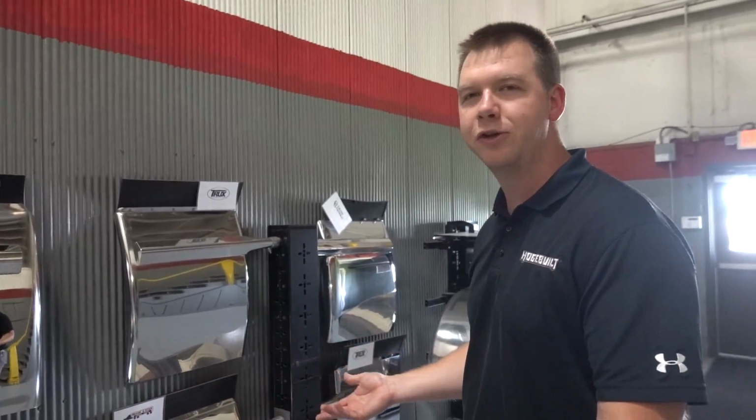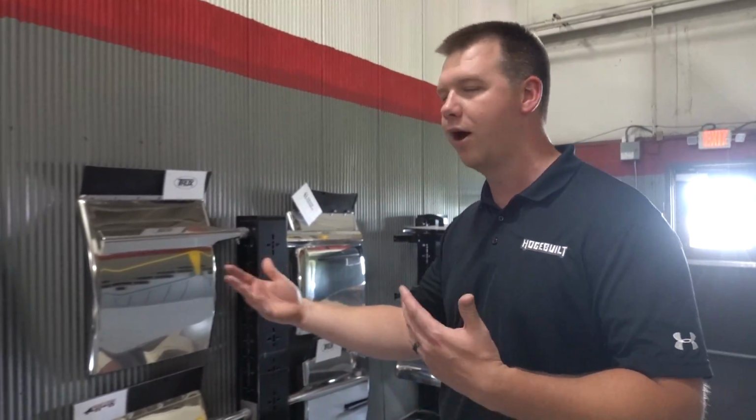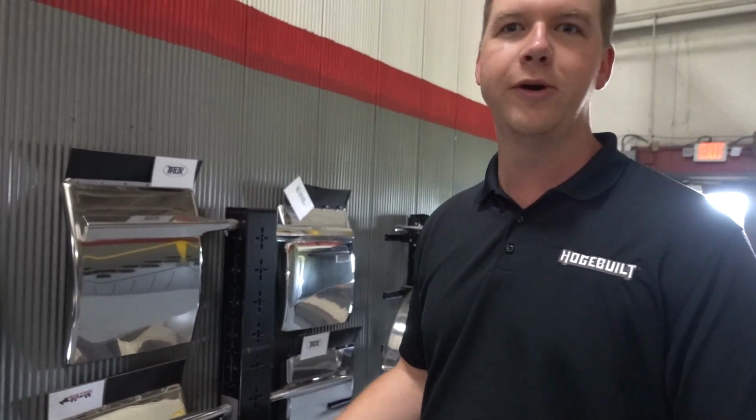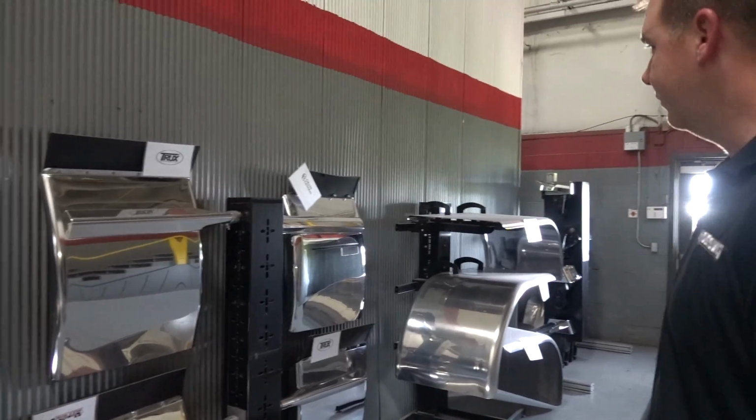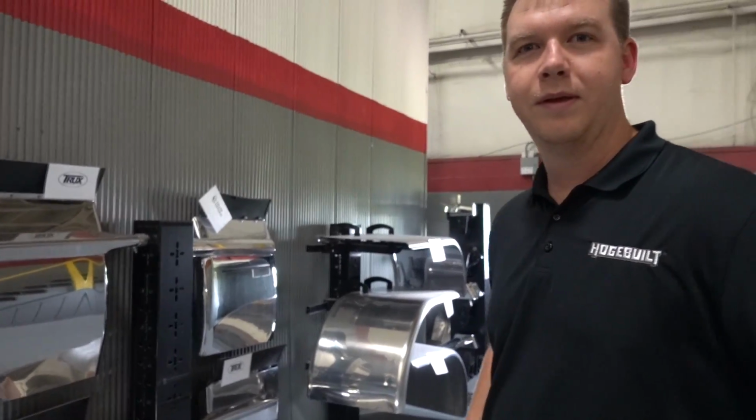But again, it depends on your clearance, on how much you need if you're going in and off the road. If you're going in at fields, if you're a farmer, they're gonna want maybe a little bit more clearance so they don't ground out and mess up the fenders. Yeah, awesome. Well, I guess the Hogue built difference is what everybody wants to really know.